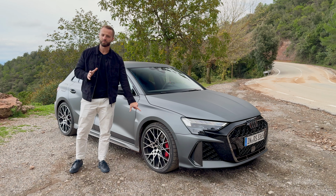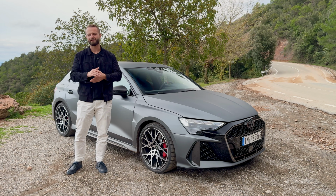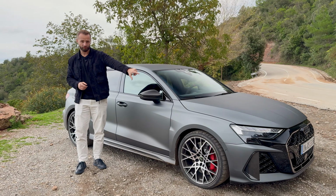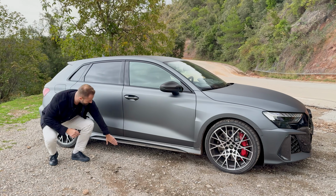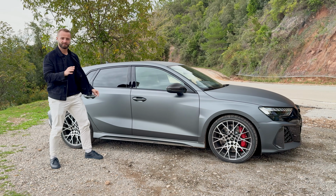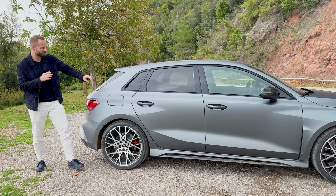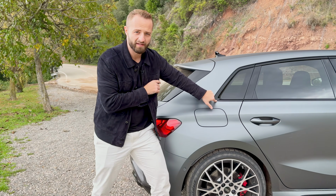Here we have the normal steel brake, but you could get an optional ceramic brake, which you will see a little bit later in the video. Then we have the carbon pack, obviously, in the front with the new front bumper, here with the side mirrors, and then down there with the side skirts. Very beautiful. The rear has a nice little spoiler, blackened out windows, and a blackened out chrome line here.